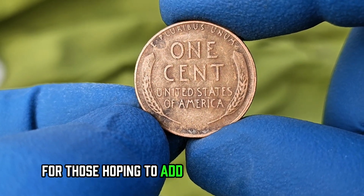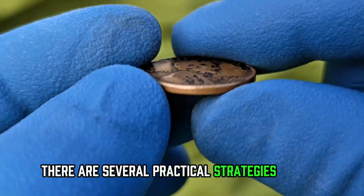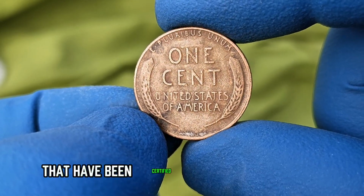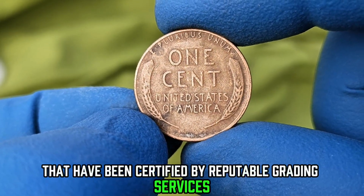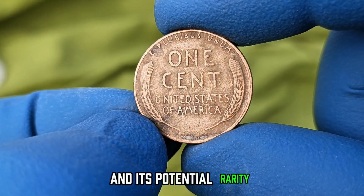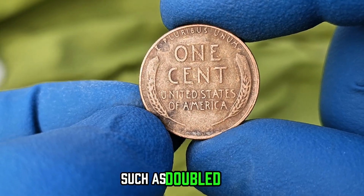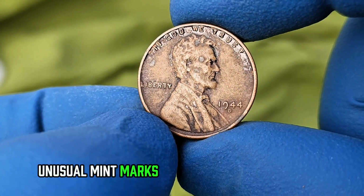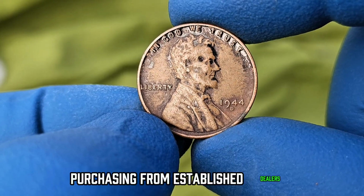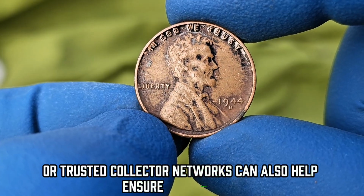For those hoping to add a 1944 wheat penny to their collection, there are several practical strategies worth following. First, collectors should prioritize coins that have been certified by reputable grading services, as authentication helps confirm both the coin's condition and its potential rarity. It is also important to examine the coin carefully for varieties such as doubled dies, unusual mint marks, or striking anomalies that may increase its value. Purchasing from established dealers, reputable auctions, or trusted collector networks can also help ensure authenticity.